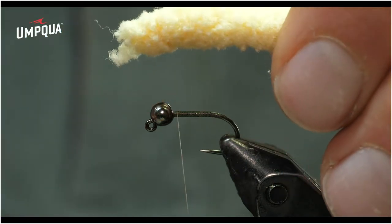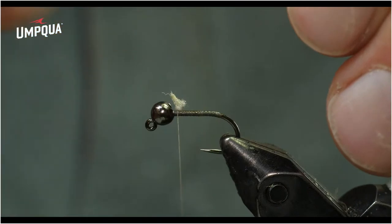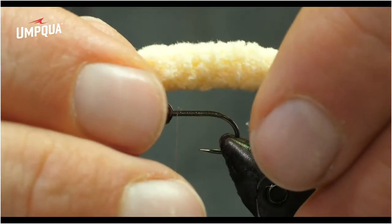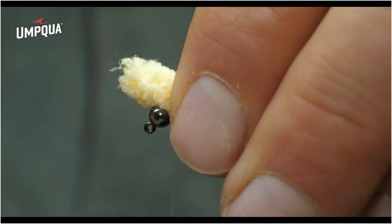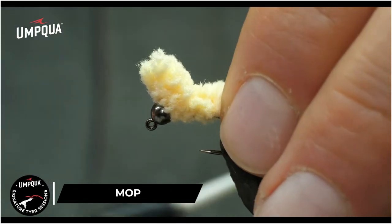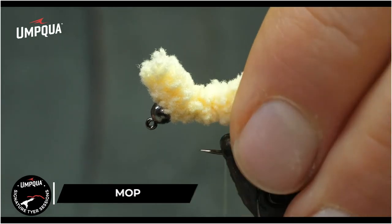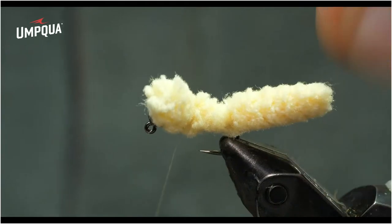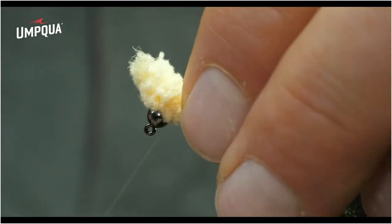And then we're just going to take our mop body here, and I'm going to measure it. Because this is a size 12 hook, I'm going to make this one a little bit shorter. So I really only have it about the length of the shank behind the hook. I'm going to crank it down with a pinch wrap, and then 1, 2, 3 wraps back, kind of spaced to the bend of the hook, wrap there, and then wrap back 3 as well.